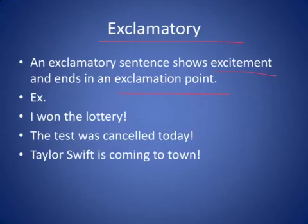These sentences are not just sentences that we put an exclamation point at the end, but they're sentences that have excitement implied in them. Winning the lottery is very exciting. Having a test canceled would be really exciting. And if you like Taylor Swift, you'd be very excited to have her come to town.